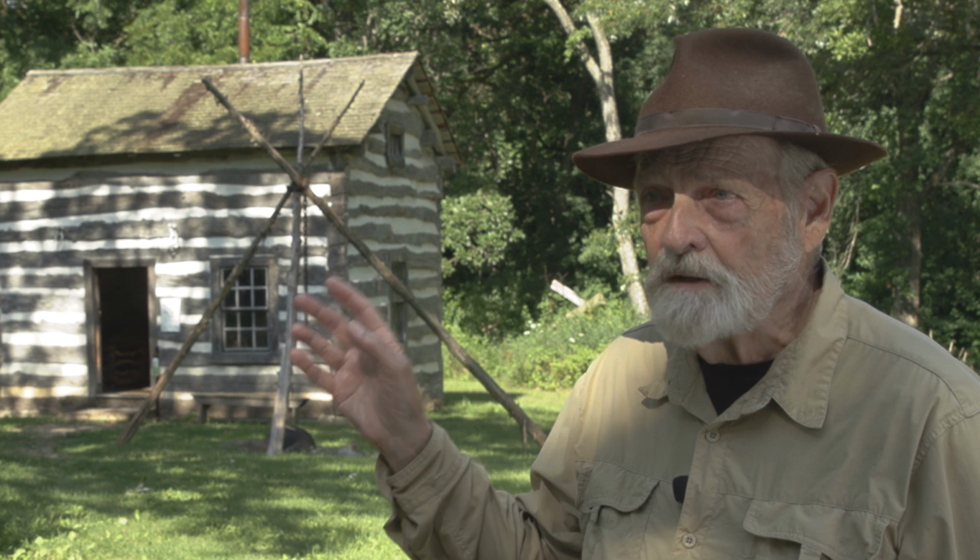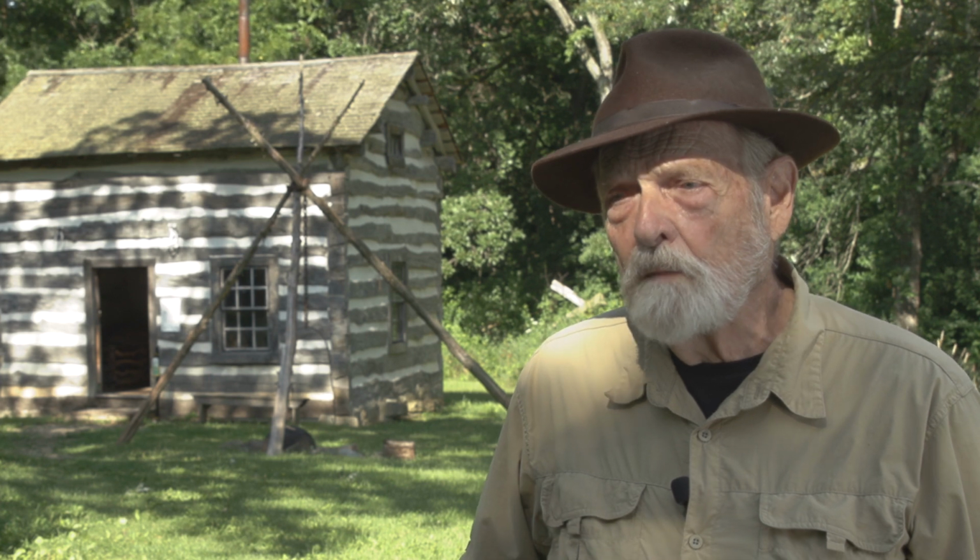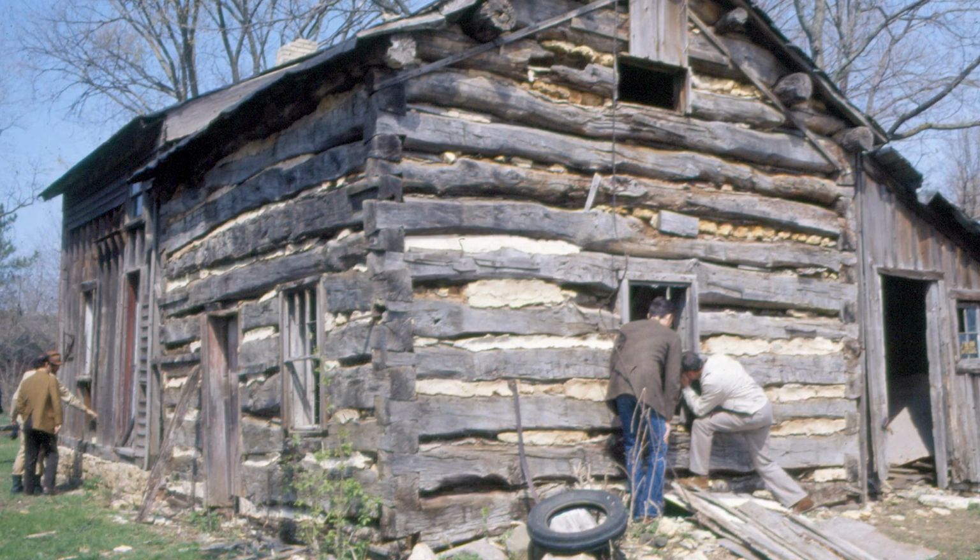It had a frame addition on one side and an exposed porch on the front of it. It came from Rock County, close to the Illinois border, in a small early Norwegian community.